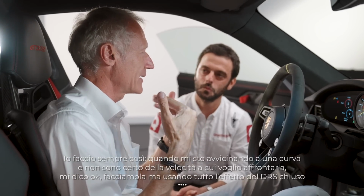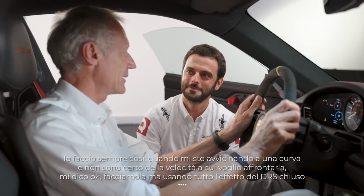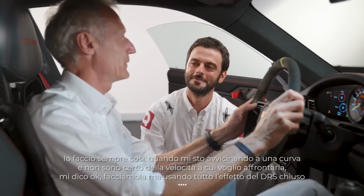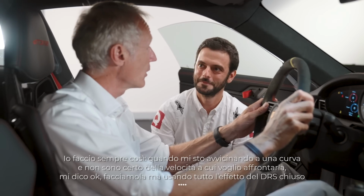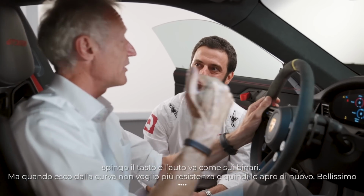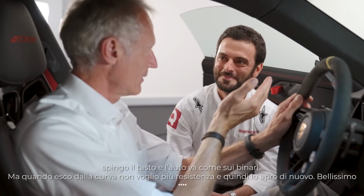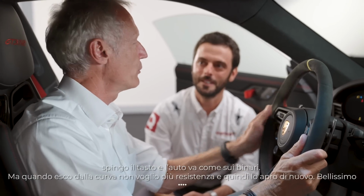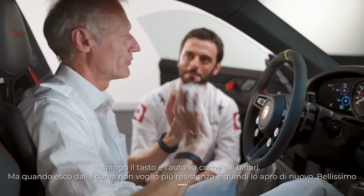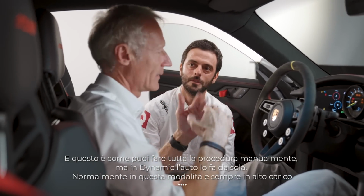I do it always like that. When I'm approaching a curve where I'm not really sure, do I want to go at that pace or not? And I said, okay, let's do it, but let's give us the advantage, the full benefit of all the downforce we have. Press the DRS button to high downforce, then the car goes like rails through the curve. But when I want to accelerate again out of the curve, I don't want drag, so I push it again and the flap goes down again. Beautiful. And this is how you can influence it manually, but in dynamic mode, the car does it itself.